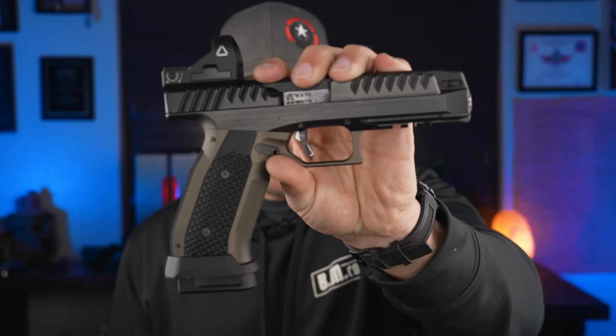Now, as I'm sure you can tell by taking a good look at that thing right there, that is not a basic polymer style pistol. This thing is 100% built and geared for competition shooting. People who literally go out with something like this and make money while having fun out on the range.